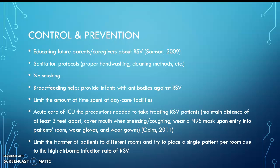Daycare facilities, along with gyms, have higher levels of infection, so it's best to reduce the time spent there. And ICUs take precautions when treating patients, such as maintaining 3 feet apart, covering your mouth, wearing N95 masks, wearing gloves and gowns to prevent droplet transmission from infected patients, and limiting the transfer of patients to different rooms. Placing only single patients in a room will help with the high airborne infection rate of RSV.